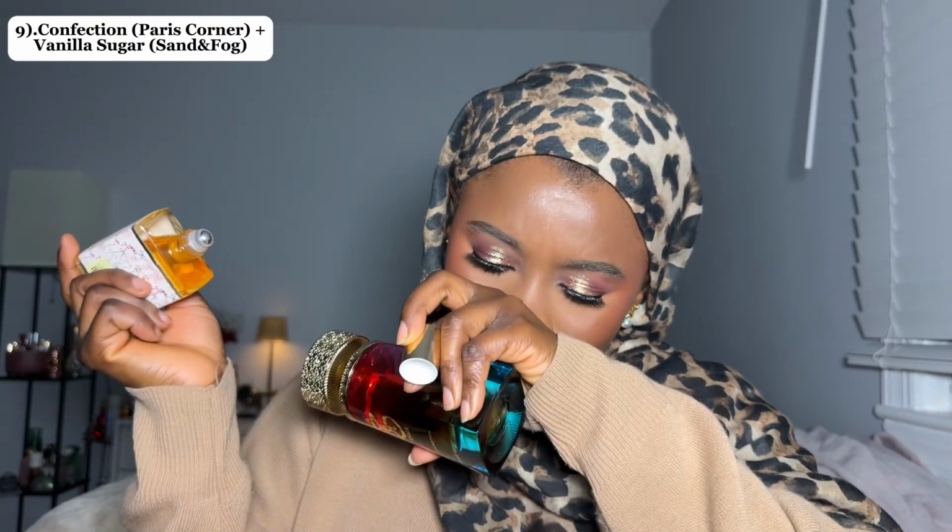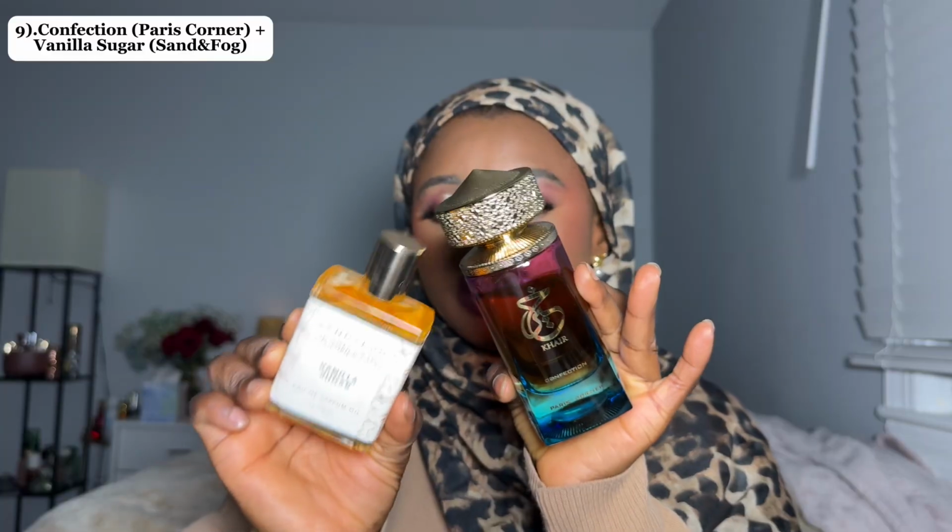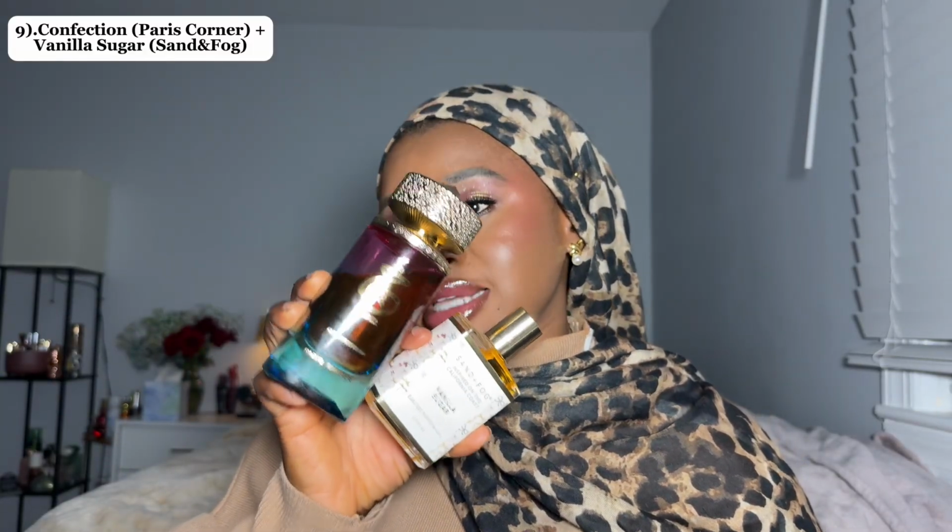Ooh, yeah. When you pair these two together, you really get a bomb combo, and this would stay longer, especially with the oil. When you rub the oil on your pulse areas and then go in with the fragrance, it's going to intensify the scent and be even longer lasting. These two, oh my god, yeah.